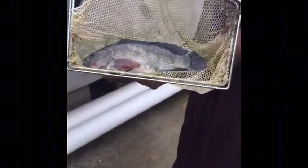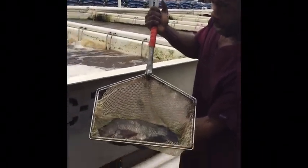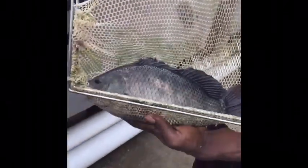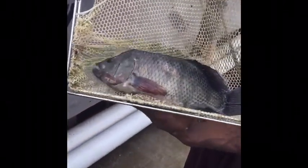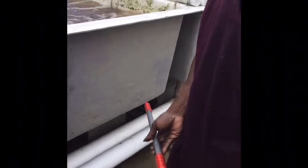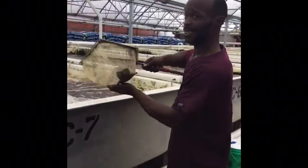All right, so these are our market guys. Normally they get colossal, but this is a nice sized guy right here. We make sure to keep down the damage to the scales because we like these guys to look as lovely as possible, especially going into our vendors. You want to see the other side? Beautiful guy. I love the scale shine, I really do. Shows you we've been feeding them well and they've been taken good care of, and we're going to keep that going. Cool. All right. Thank you, Martel.